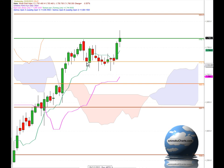We can see the shadows on the bottom of these candles where the market tested lower, but the sellers continually lost commitment, so that is a very strong level of support. Support extends down to the Kijun-sen, which is trading at 1696 as well.